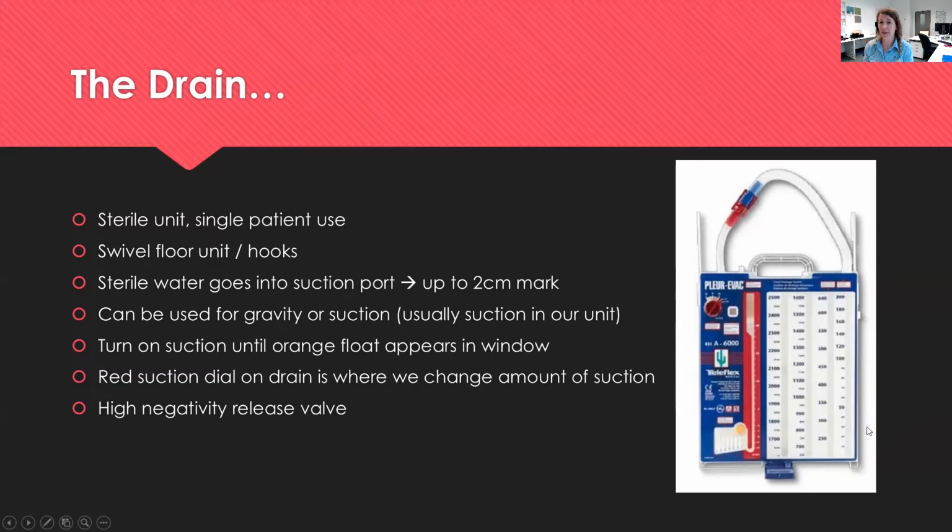These days, they're all sterile unit, single patient use. I don't think I've really seen the reusable 3-bottle system for a very long time. I don't think they really exist in Australia anymore. I'm happy to be corrected on that. I'm pretty sure most sites would be using single-use disposable drains. There's usually a swivel floor unit, this bit down here, so you can stand it on the floor, and there's hooks on the side so you can hang it off the bed. The sterile water goes into the suction port and it's filled up to 2 centimetres. So there'll be a marking down here somewhere that says 2 centimetres, and that's how much you fill it up to.